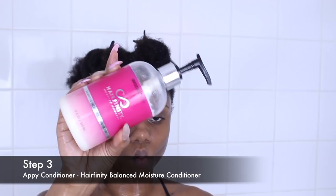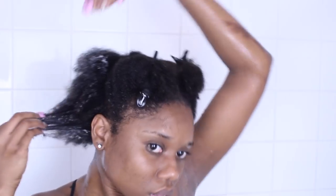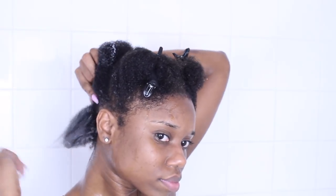The third step in my routine is, of course, conditioning. So by conditioning your hair, it helps to restore that natural moisture that your hair is supposed to have, and it makes your hair softer and more manageable by detangling your hair.